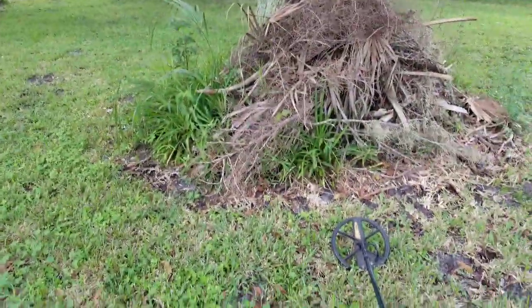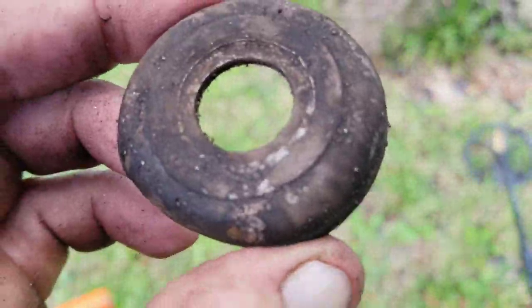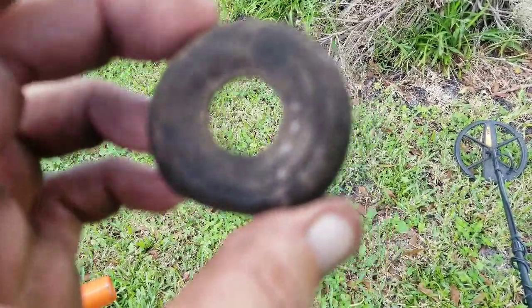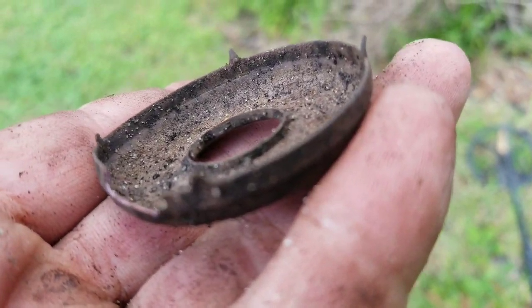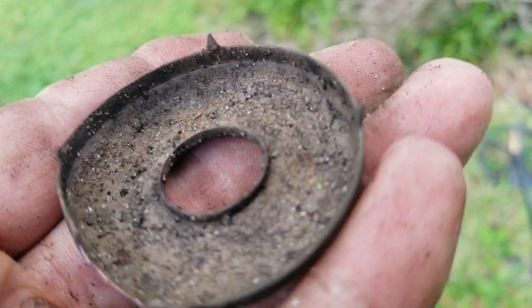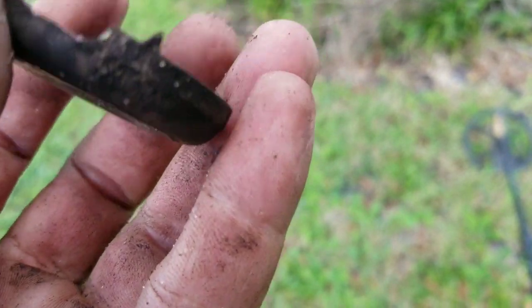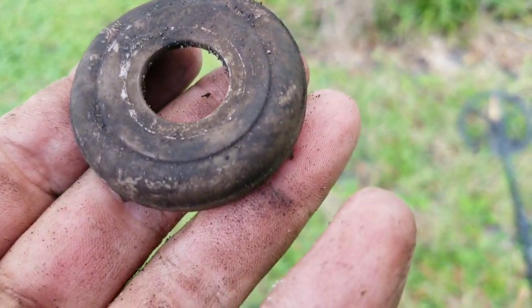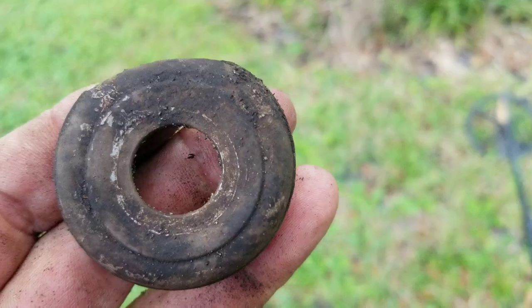Alright. This one had me all excited. I thought I got a pocket watch or something, but then I thought, okay, it's just some type of escutcheon, but it looks strange. It's got those little tabs on it like it was going to press into something. Very fragile. One piece fell off while I was wiping it off, but very cool. One more target out of the ground. Not going to bother me no more.